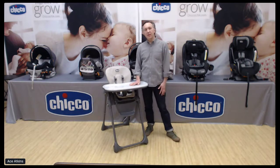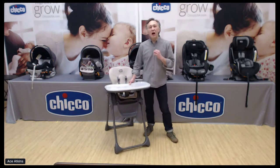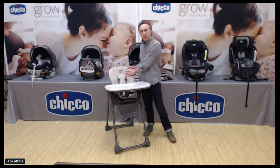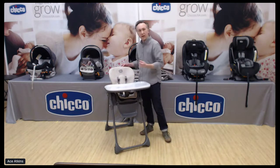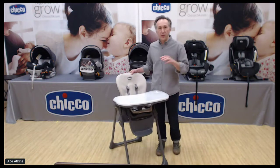Some parents feel like, I don't have the time to do that after every meal. I'd rather wipe it down with a sponge. So we have vinyl pads like this one that are completely waterproof. You just take a wet sponge and clean it off. Which is really one of the reasons for being for this unit.